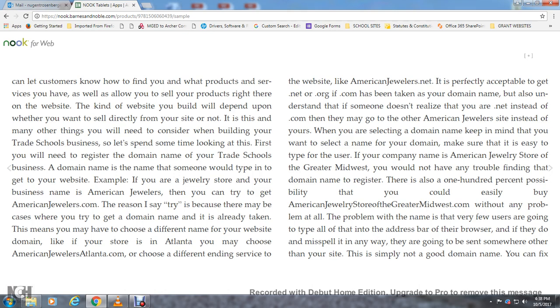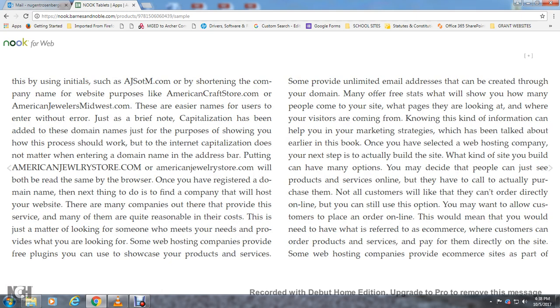If you do not get a good domain name, you can fix this by using initials such as AJSOTM.com, or shortening the company name of the website to American Jewelry Store or American Jewelers Midwest. These are easier names for the user to enter without error.